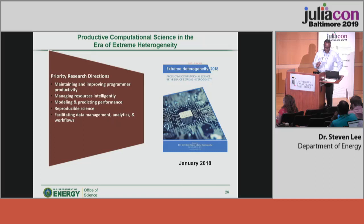Also, at the same time, so this was a workshop that started in January of 2018. The following week, we had a workshop on what we're calling scientific machine learning. So this is really about machine learning for science. This is not machine learning for, you know, recommending movies or filtering spam. Those maybe have a lot lower requirements than using and trusting machine learning and AI techniques for science.